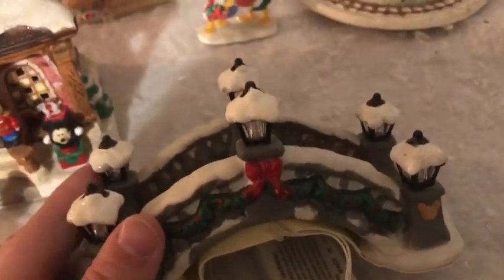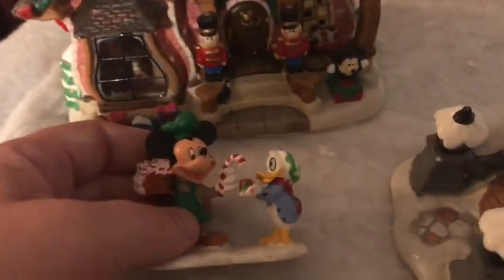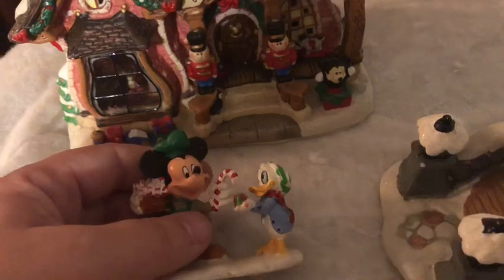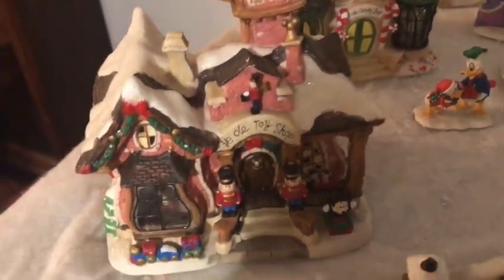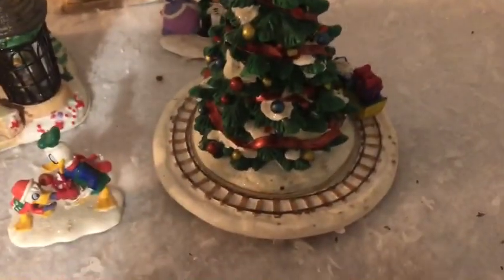You can see here the bridge. One of these lights actually doesn't work when it's turned on, but that's okay. And then you've got Mickey and one of the little ducks with candy canes. You've got the Old Toy Shop. You got little Mickey Jack in the Box and your toy soldiers. You've got, of course, Donald handing out some candy apples, the Christmas tree. This used to actually work, but it doesn't anymore.